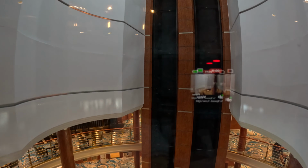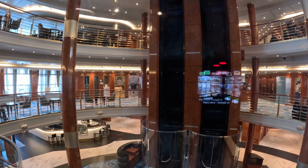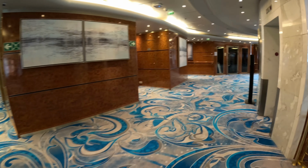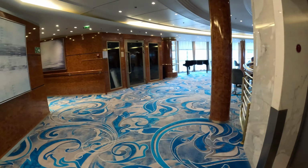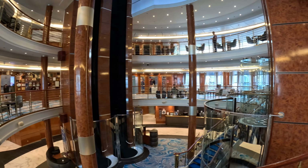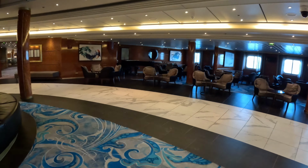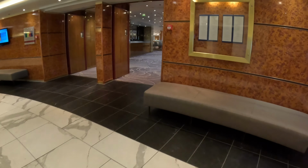Deck 10, 9, and 8 are all staterooms. You're going to stop on Deck 7 midship, where the champagne bar and art gallery are. Deck 6 is the portrait studio and internet cafe. Deck 5 is the main atrium, where the Atrium Cafe and Bar, Starbucks, Four Seasons main dining room, and guest services are all located.